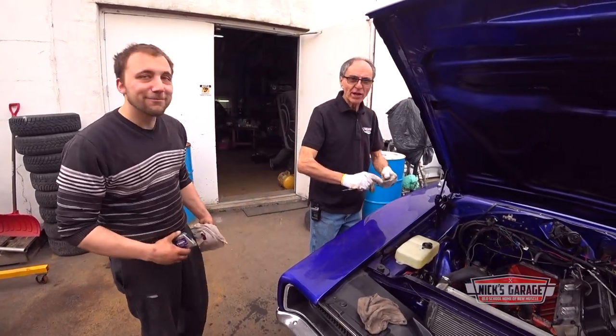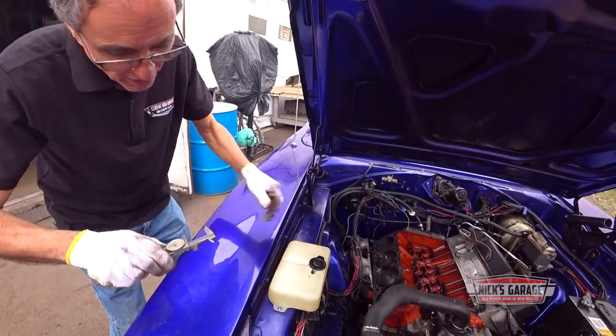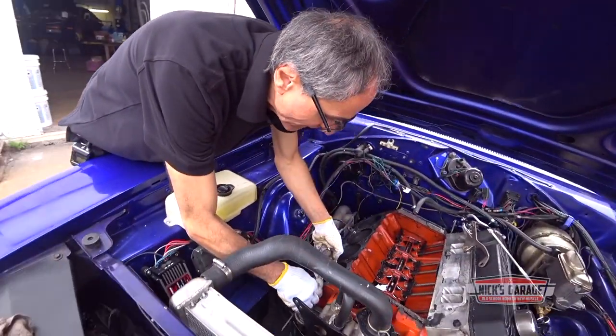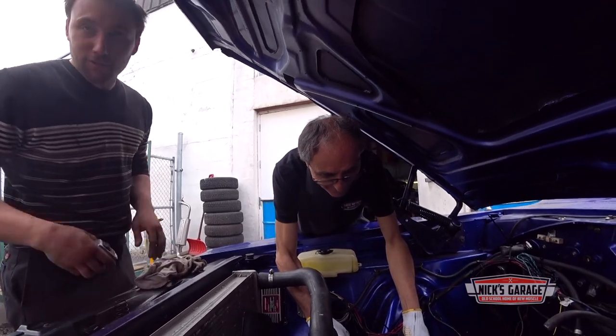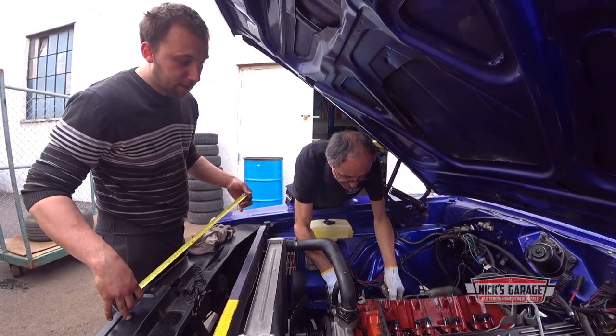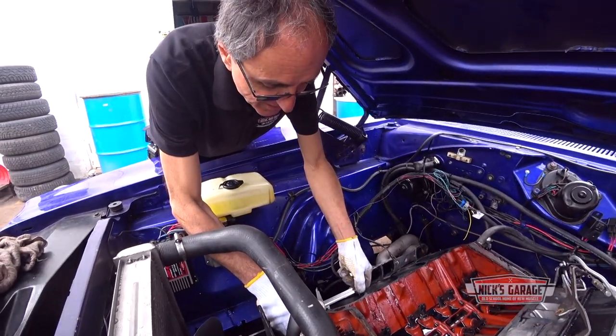You want to know if it's bored out? It's marked on the piston there, but I can't read it. We'll use my caliper here. No, it's a four and a quarter, it's a 3.344 Hemi. Here it is. There you go. It's 30 over. It's a 4.350 bore.